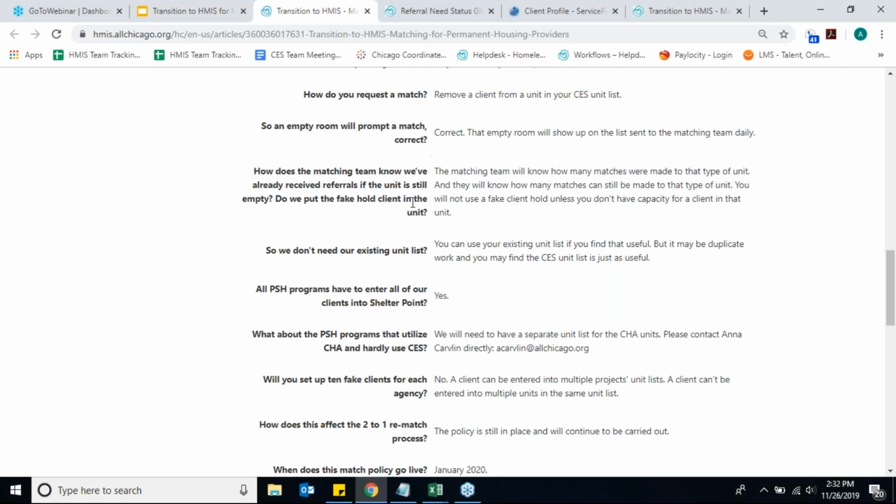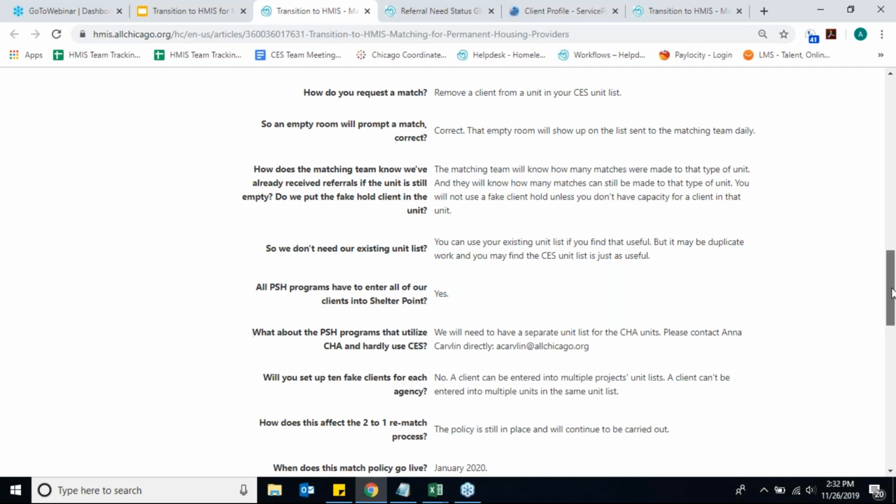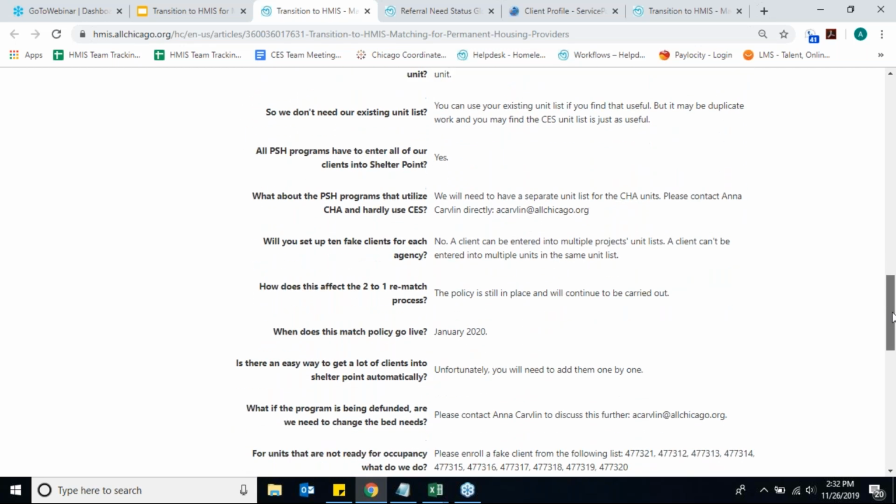No, because this is only if the unit's not available. The matching team will know how many matches were made to that type of unit, and so they'll know how many matches can still be made to that type of unit. So you will not use a fake client hold unless you don't have capacity for a client in that unit. Don't use your existing unit list unless you want to and it's useful.